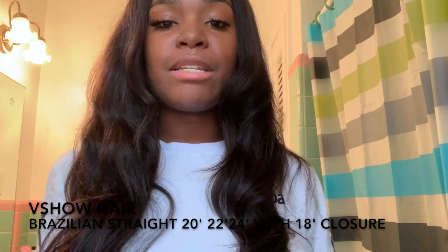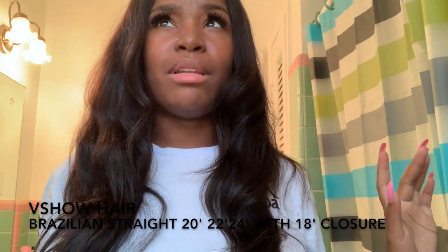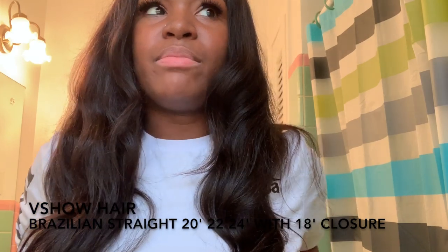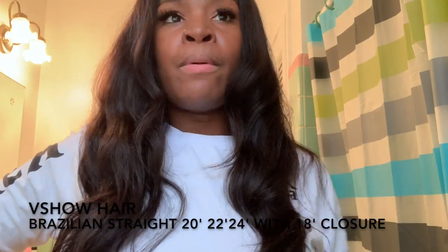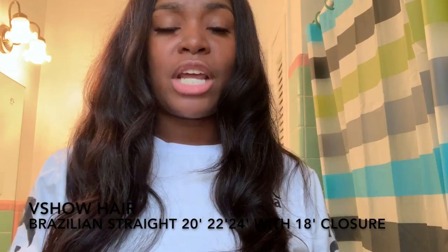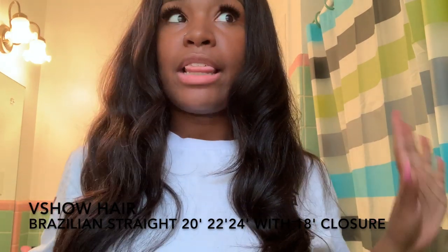But I put this hair on the highest setting on my flat iron, which I believe is 450, and it took the heat very well. You can add oils to this hair, but I personally wouldn't suggest it, because this hair already comes with a natural shine to it. If you like oily hair, then go ahead, do you. Me personally, I don't like my hair to be oily, and this hair already comes with natural shine, so I didn't have to add any oils to it, thank the Lord.